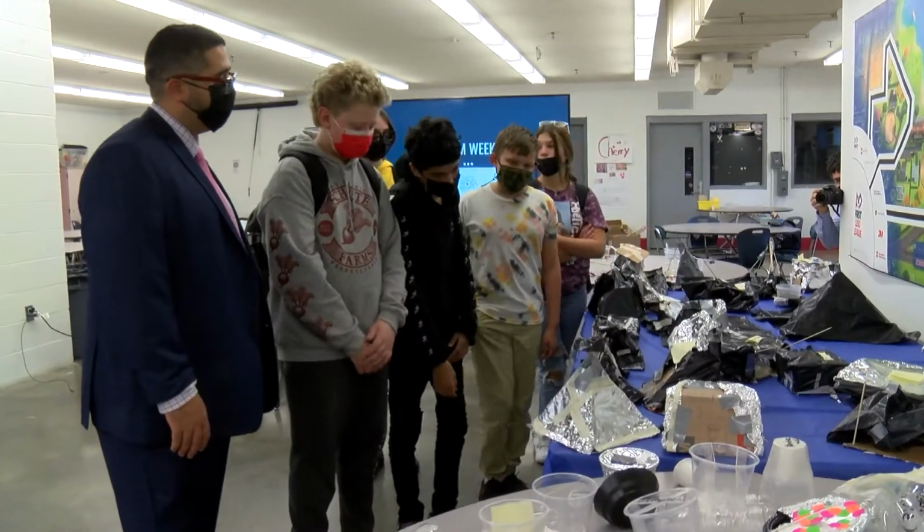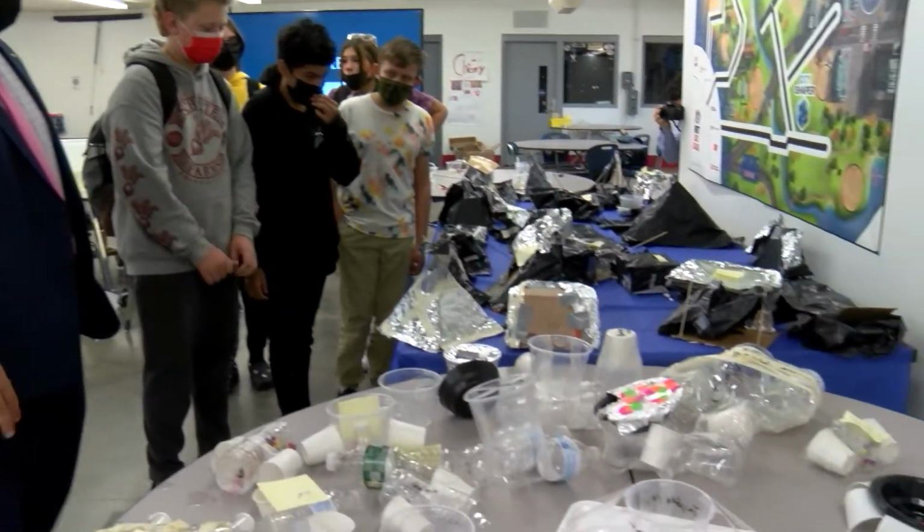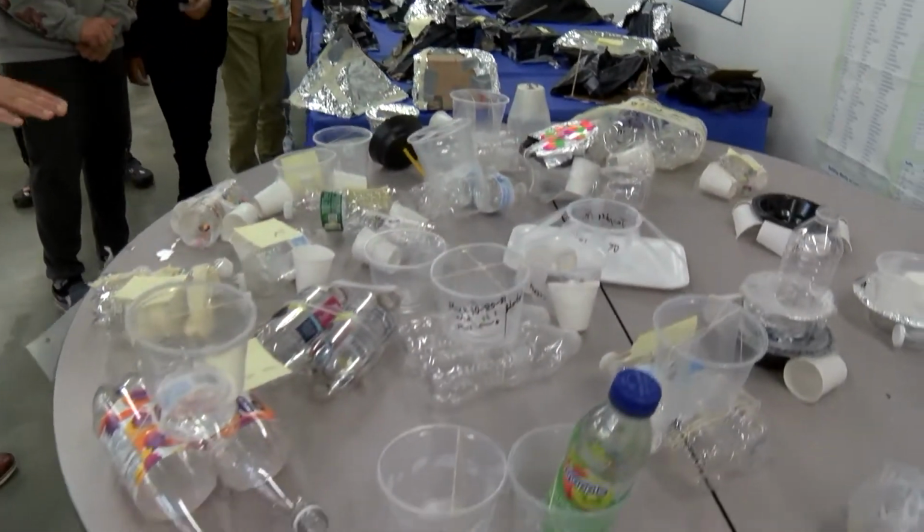They do phenomenal work. They're great kids, and it's important that they get a chance to really get the hands-on activities and to do things where they can actually just kind of dive in and experiment and design and redesign, and it's really cool to see how proud they are of their final product.